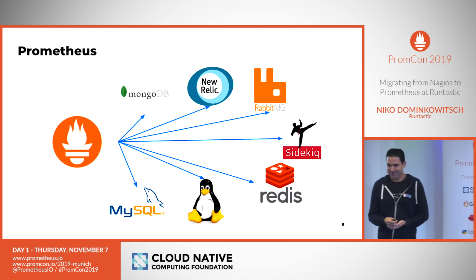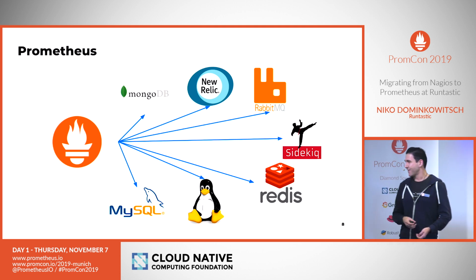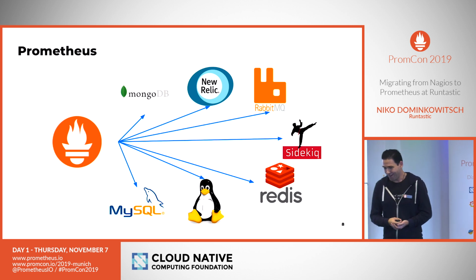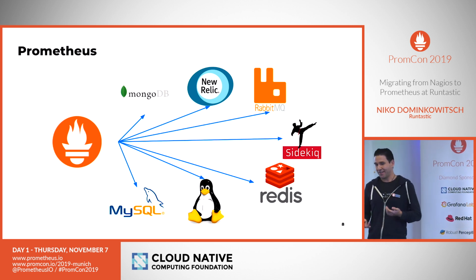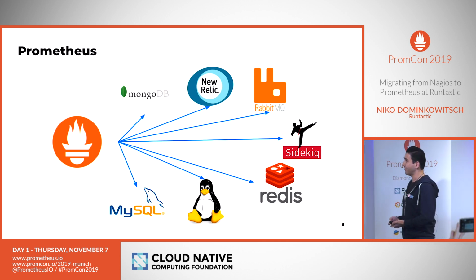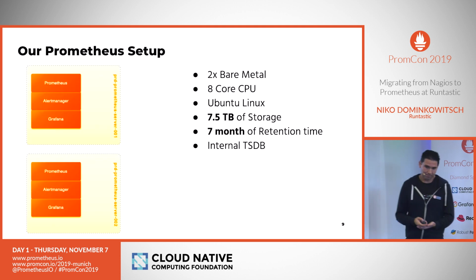We picked a microservice containing a lot of technologies, MongoDB, MySQL. This tux represents the node exporter. This was the first exporter we tested. We also wrote some custom exporters like New Relic or Sidekiq, which is pretty easy, I have to say. And so we picked up some metrics and it went fine.